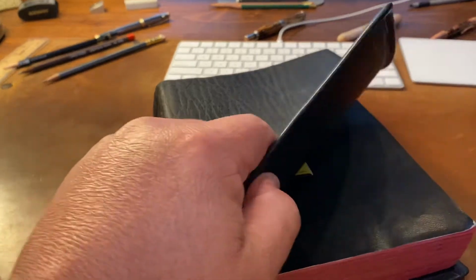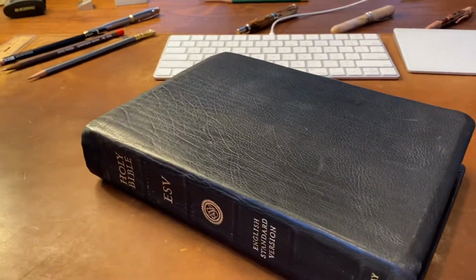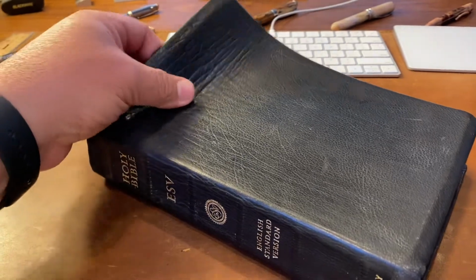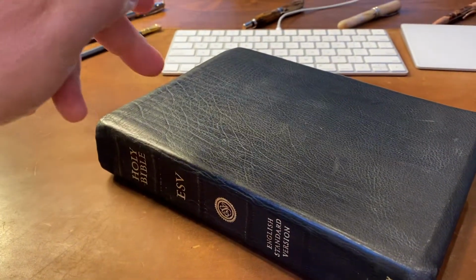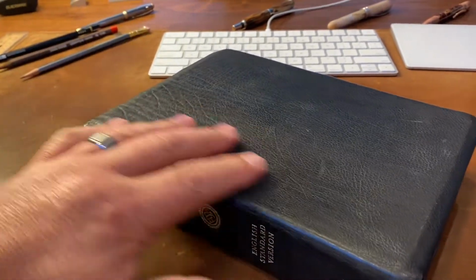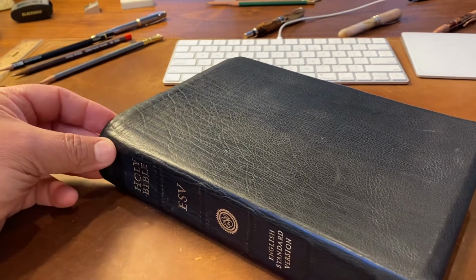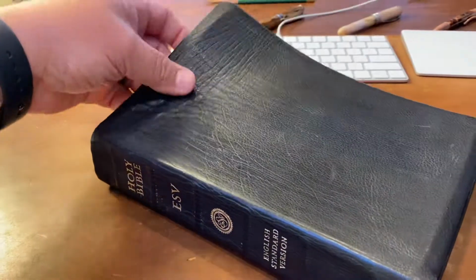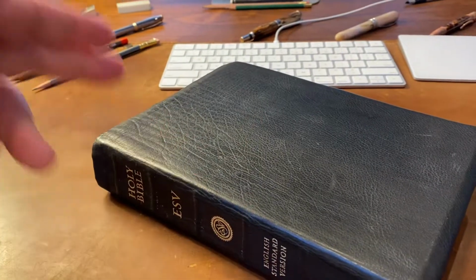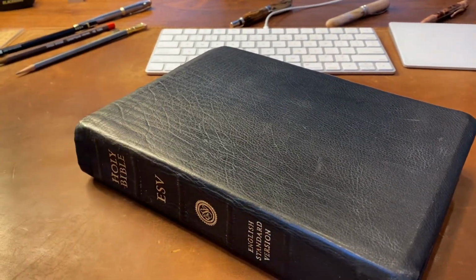And one of the things I love most about this particular Bible is this is the absolute softest calfskin I have ever had. In fact, the touch and texture of this calfskin has absolutely ruined me for a lot of Bibles. I bought several premium Bibles after this, and since they never had this feel, this softness, I sent them back.